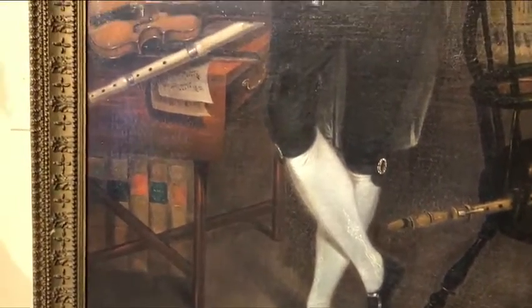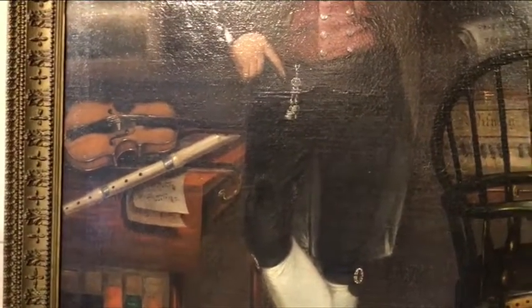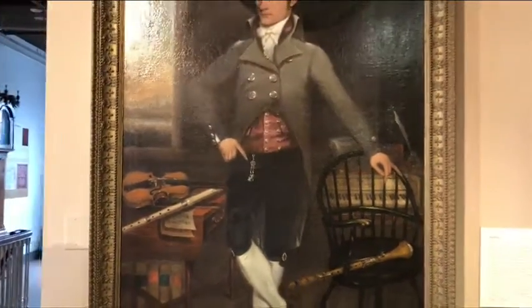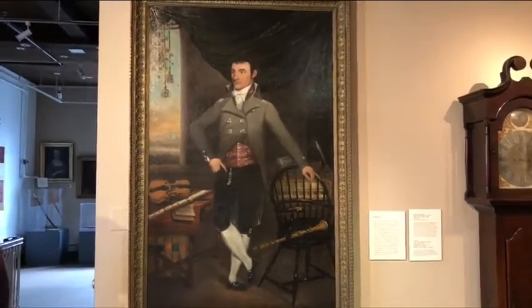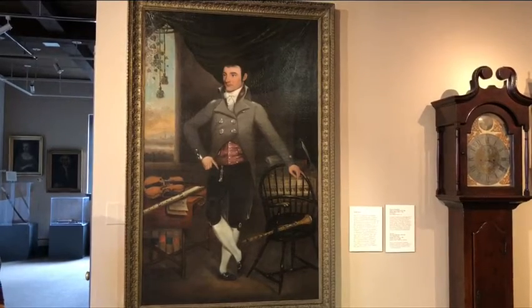You'll also notice he's a bit of a dandy with the costuming that he's wearing, the clothes. I love the beautiful buttons throughout his wardrobe, and those were most certainly made by his friend William Manderbach, the silversmith that we saw in an earlier post.